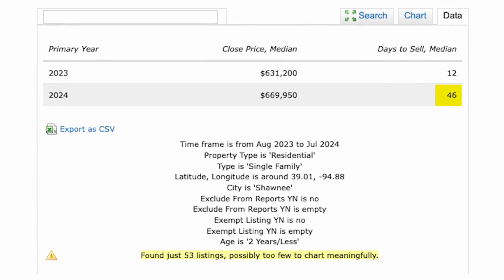Now, 2024, you can see that days on market creeps up a little bit. It's about 46 days on market. There are quite a few build jobs happening right now, so builders aren't building as many spec homes as they would have just a couple years ago. So that could be part of it, as a lot of these homes are entered and they're technically sold before they're even an active listing in the MLS. So that's something to account for as well.